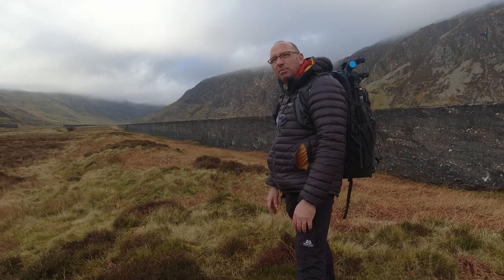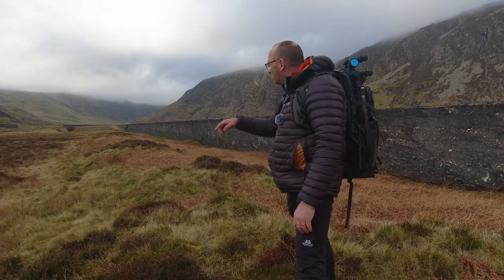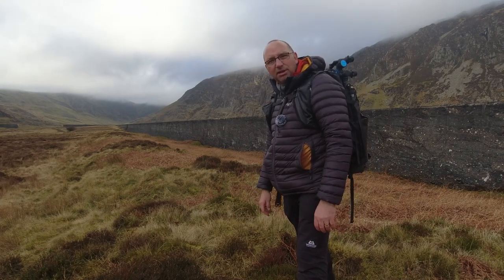But we're beat. The light's gone a little bit as well, so we're going to try and walk our way around and then up the footpath and head back home.